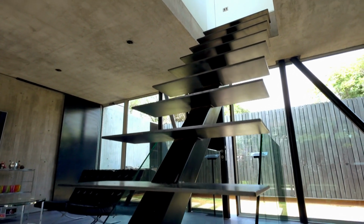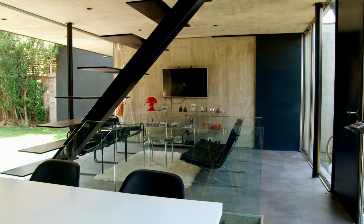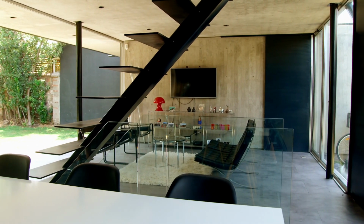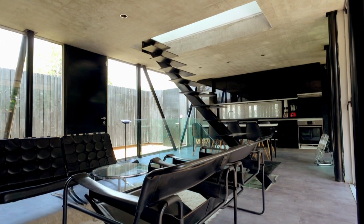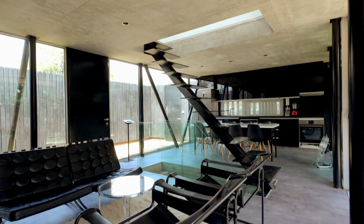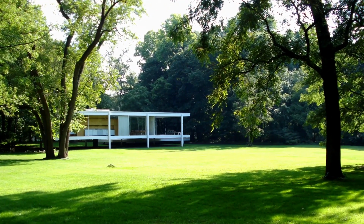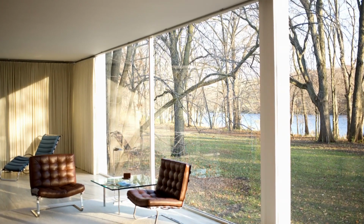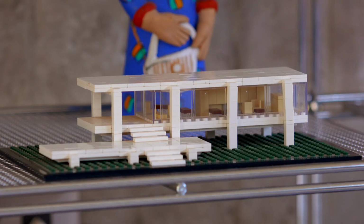The monochrome colour palette is both stylish and soothing on the eye. And you understand the need for privacy with the beautiful floor-to-ceiling glass walls. The smooth concrete floors and ceiling, stylish furniture and floating staircase are giving me clues as to who's influenced this design. I'm convinced it was inspired by a very famous architect called Mies van der Rohe. He was German, but he built a particular house in America, in Illinois, called the Farnsworth House, and it's iconic. And he's got a tiny little Lego model of the Farnsworth House.